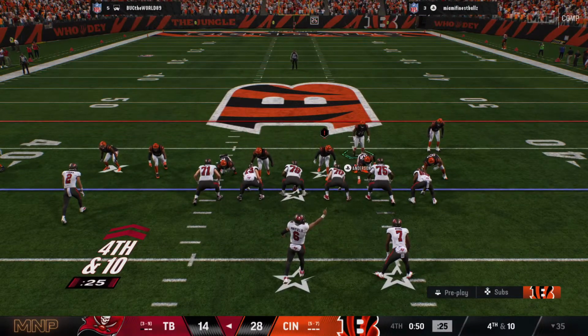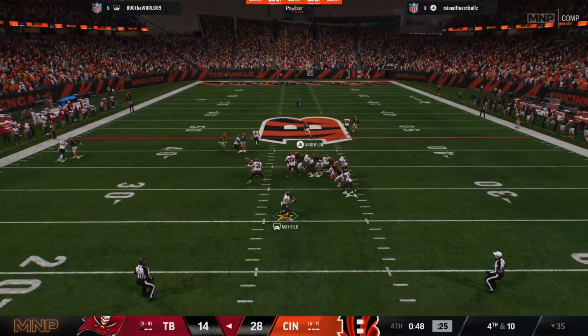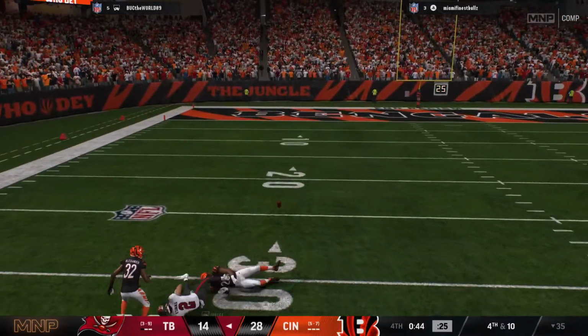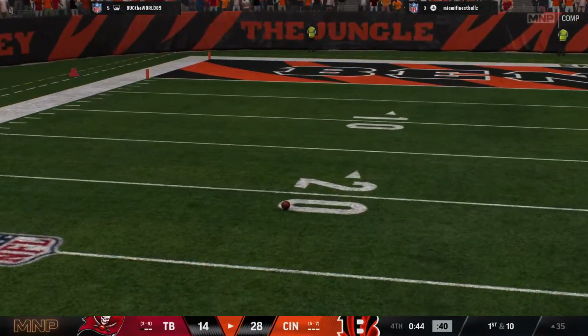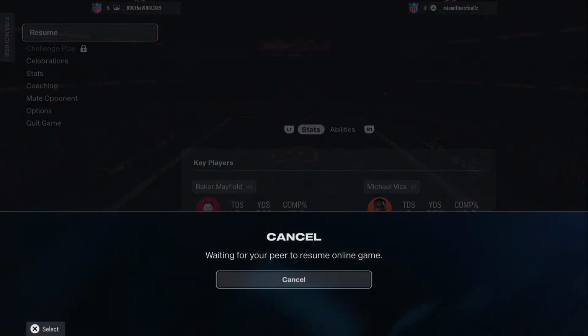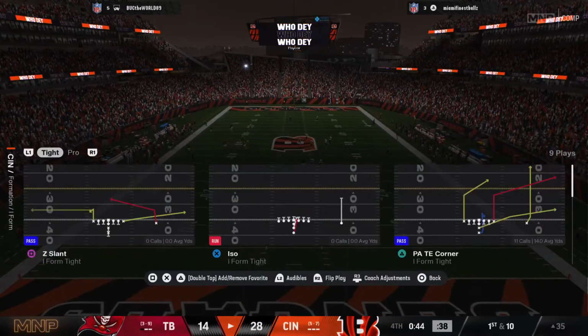Desperation time here on 4th. Maybe a bit of desperation. Here's a deep shot, and this is rejected. The defender knocks the throw away. Forces a turnover on downs.